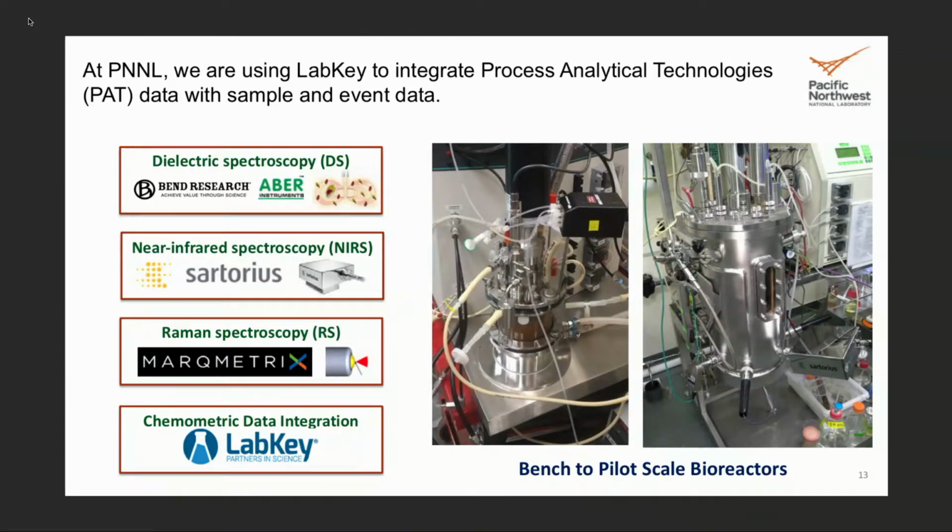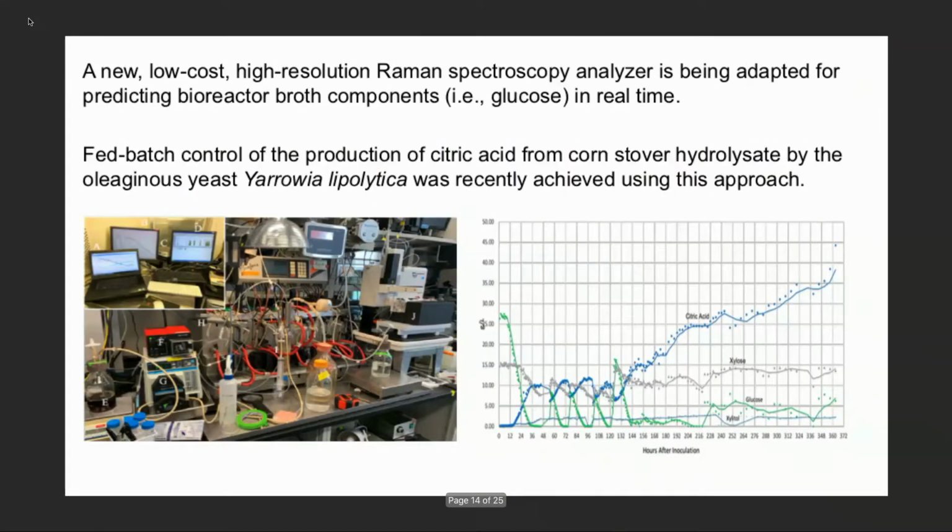And so we have started to use LabKey as a chemometric data integration platform. Here's an experiment we just finished a week ago, where we've got this little reactor here, and over here a real-time prediction engine being used with a chemometric model of the Raman spectra, that we were able to correlate the glucose, xylose, citric acid, and xylitol levels with a specific pattern in the Raman spectra.